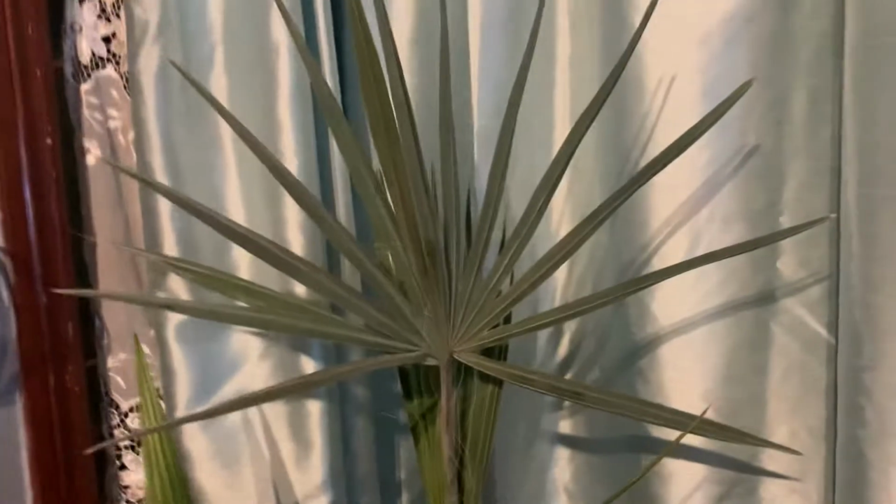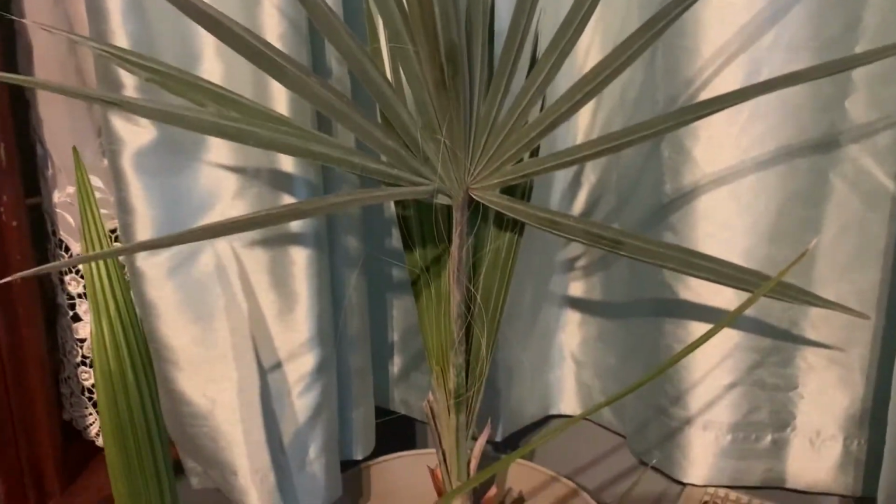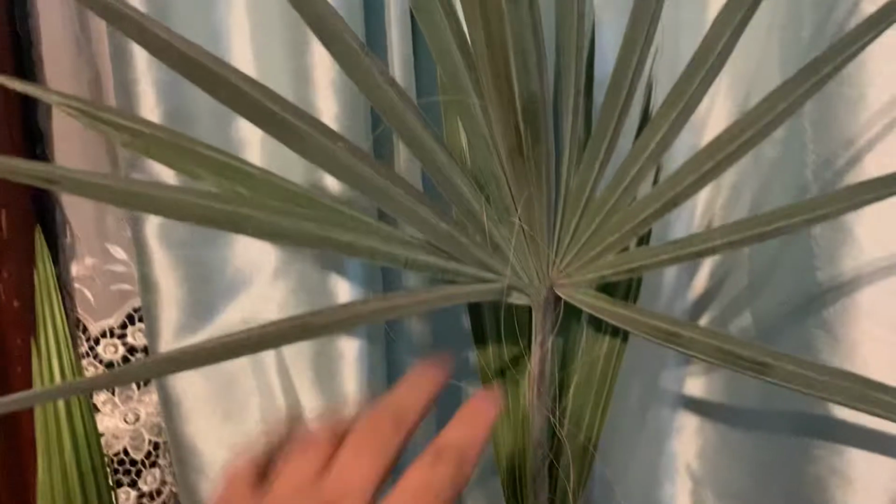For example, the Bismarckia palm, looking very nice. It had an issue when I had it outside. All the fronds started to shrivel up and die. So if you look at the last video I posted, there were 1, 2, and 3 fronds that were all pretty much dead. I had to cut them off. And this plant, literally, all it had was a spear, like a long spear behind that frond. And for like a month outside, it did nothing.